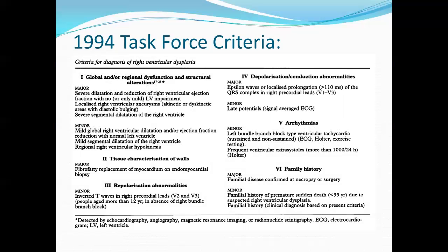This is the inverted T waves in the right precordial leads. We saw on this patient's 2006 EKG that the T waves are inverted in V1 through V4. This really highlights V1, V2, and it has to be in patients who are older than 12 years, just because they can have subtle abnormalities that are different than adult patients. And again, the highlight is in the absence of a right bundle branch block. And then for the depolarization, looking for epsilon waves, and I'll show you an example of what they mean when they say epsilon waves. And then arrhythmia.